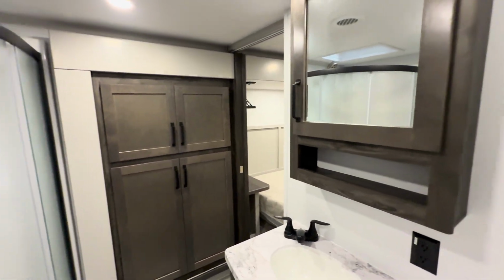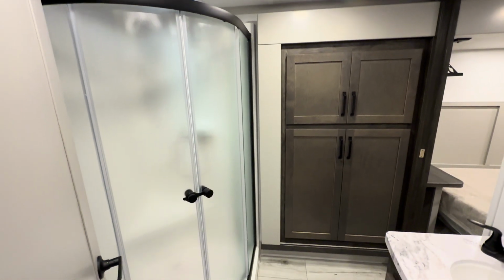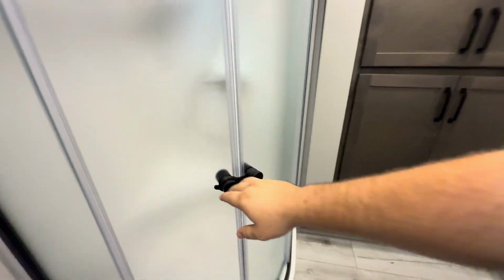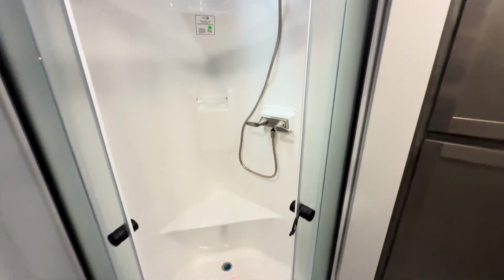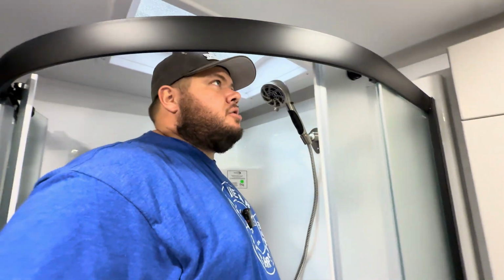Now this is the only part of the camper that I wish I could change, and that would be away from the corner radius shower. But I'll tell you, I have toured probably 1,000 RVs at least, if not maybe a little bit more, because when I first started, I just did a lot of shorts. If you're going to get a corner radius shower, it has got to be this one, because I am a bigger guy. I mean, I'm 6 foot, 300 pounds, so I'm not a tiny guy by any means.